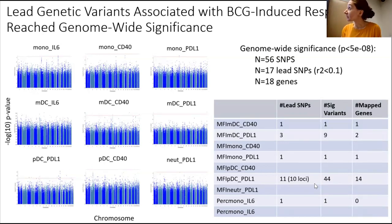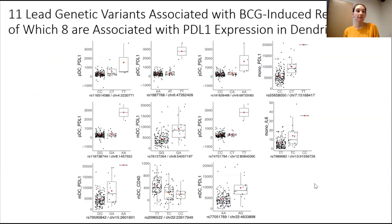So in total, there were 56 variants that met genome-wide significance. They are in linkage disequilibrium with each other, so they are inherited together. And when you do subsequent analyses, you can identify that there are actually only 17 independent lead variants, which map to 18 genes.